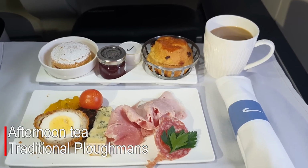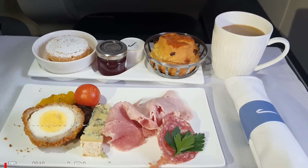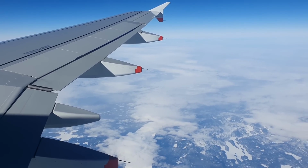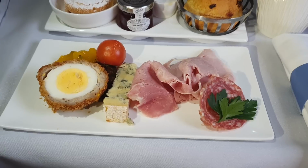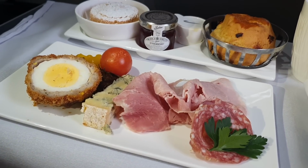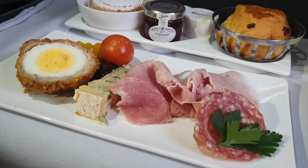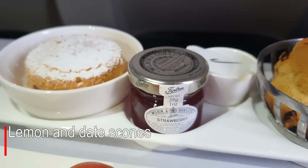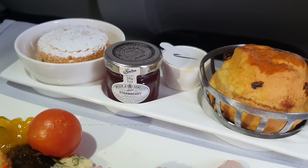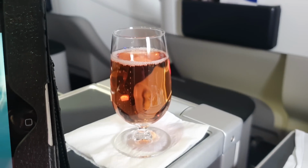A couple of hours before landing, we were offered afternoon tea. Options were sandwiches or traditional ploughman's, both served with lemon and date scones. Now I went for the ploughman's. It had Wiltshire gammon ham, Cropwell bacon, Stilton cheese, a Scotch egg, Suffolk salami and chutney. It was fantastic. Equally good, the scones with dollops of clotted cream and strawberry jam.